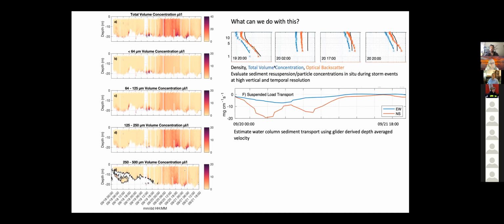With this, we can also get actual quantitative estimates of suspended load transport. We pair this up with the depth averaged glider velocities that we can calculate, and we can see that we have this southward transport from the storm. It's a nor'easter, so winds were blowing out of the northeast, blowing stuff to the south and west throughout the storm. You can see it's modified by some tidal currents here. So this is very, very, very cool.